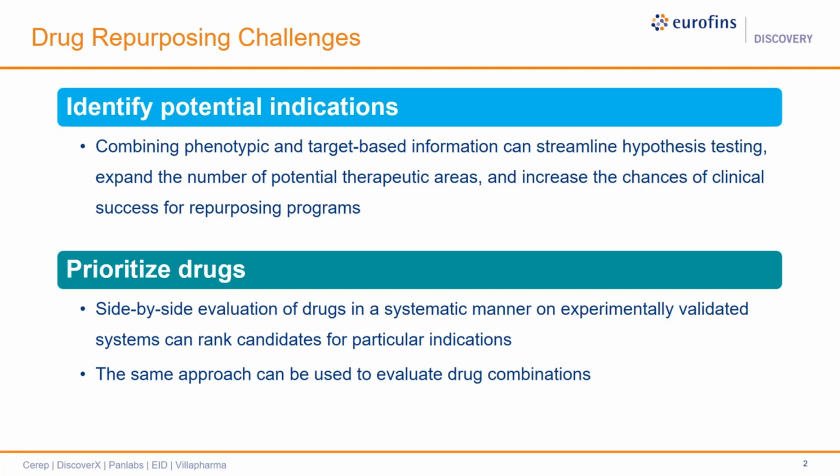Combining phenotypic and target-based information can help to streamline hypothesis testing, expand to potential new therapeutic areas, and increase the chances of clinical success for repurposing programs. When considering a small library of drugs eligible for repositioning, systematic testing in a well-validated system can help rank candidates for a given indication. Likewise, when considering potential partners for drug combination approaches, the same systematic approach can be applied.